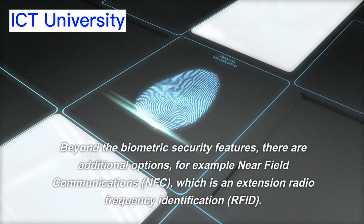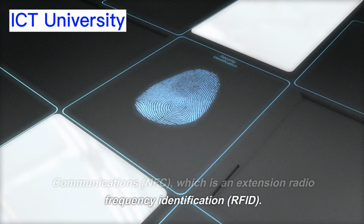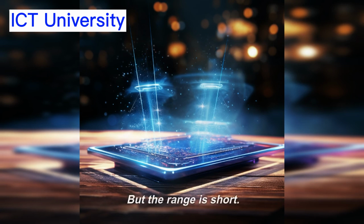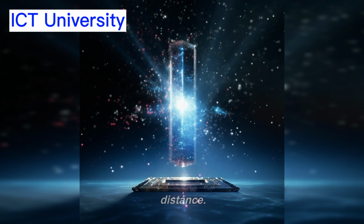Beyond the biometric security features, there are additional options, for example near-field communications, NFC, which is an extension of radio frequency identification, RFID. But the range is short. We are talking about a range of inches, so that intruders can't pick up secure information from a distance.